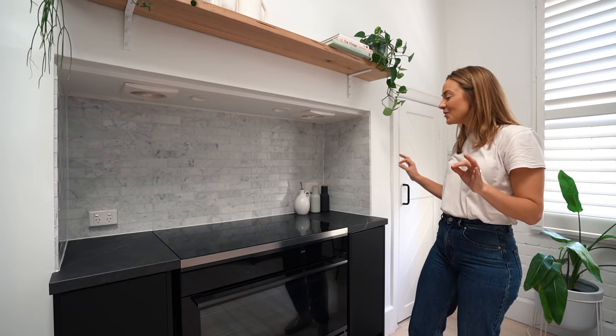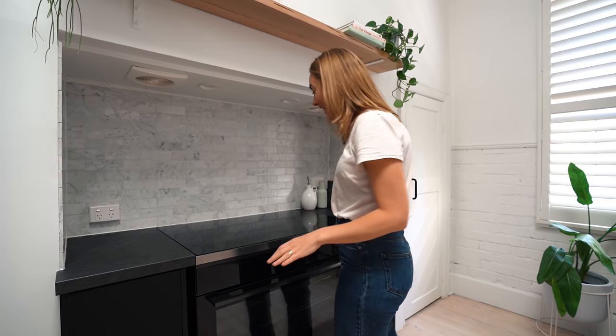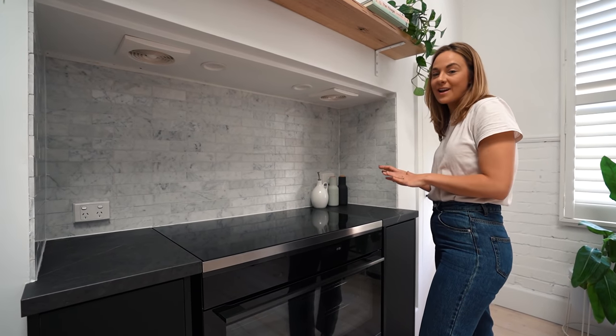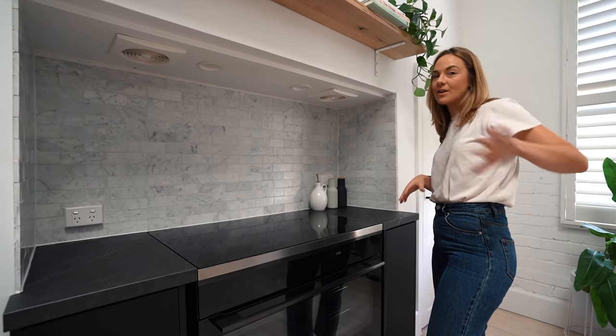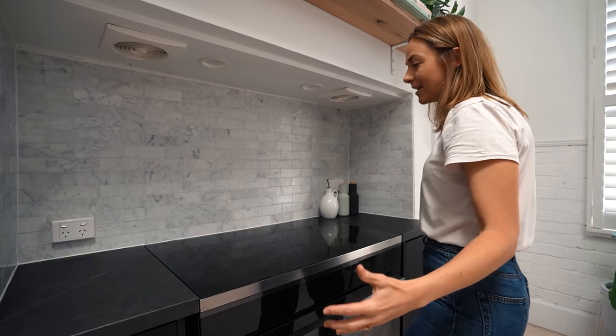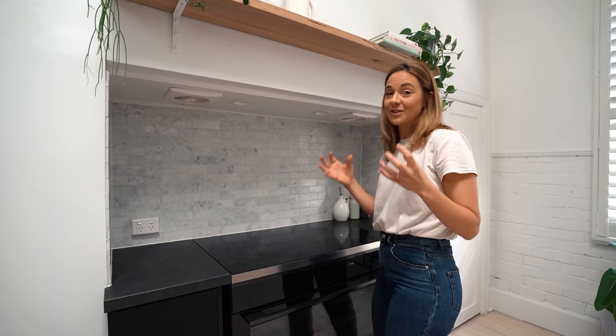This is our new freestanding cooker from Electrolux. And can I just say, the dark stainless steel sets the tone. It also had a lot to do with a lot of our design choices down the track as well. So this guy is like the hero here. Our old oven was broken. It didn't shut properly. So we said, we need a pimping oven to set the tone for this kitchen.